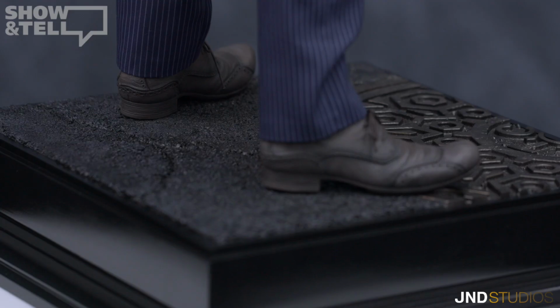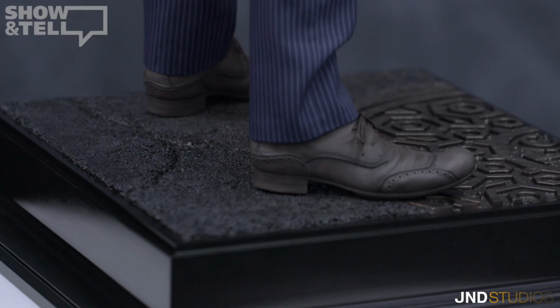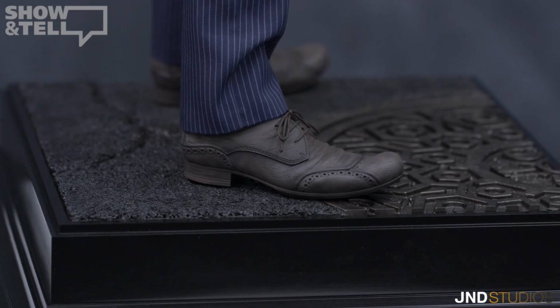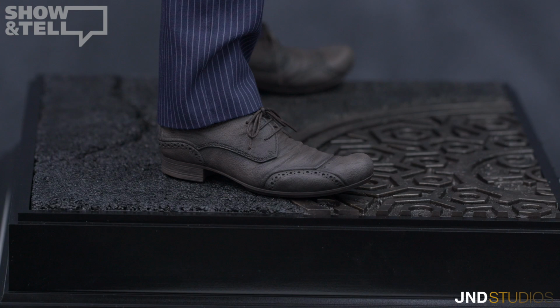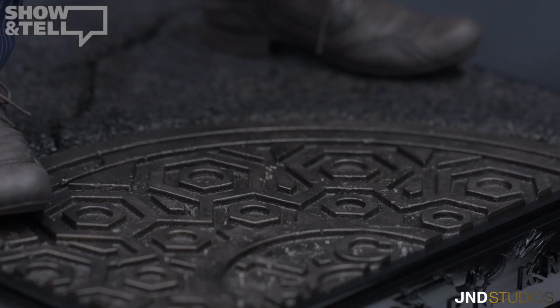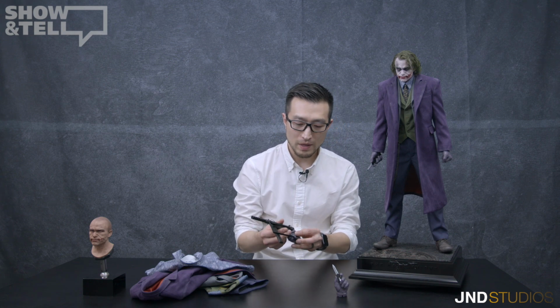Look, real asphalt. No, it's not. It's not real asphalt. But it certainly looks real. Seriously, I don't even know how this is possible. And the manhole cover, the inscription on the manhole cover, one thing I can just say is somewhere out there in the world, there's a manhole cover that looks just like this, I promise. Kojin told me.